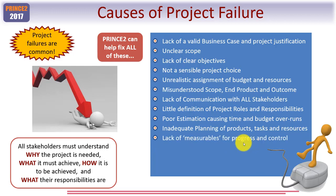Lack of measurables for progress and control. Often progress and forecasts are merely guessed at, rather than using critical thinking. The processes of initiating a project, controlling a stage, and managing product delivery will all give you the control you need. No agreed process for change control. We're back to scope creep again. And as you know, in Module 17, I'll be covering the change theme, which shows you exactly how to do that correctly. And poor quality of deliverables or products.